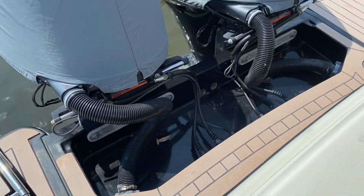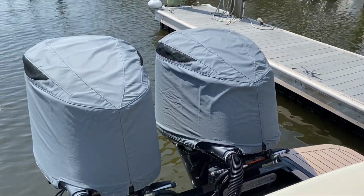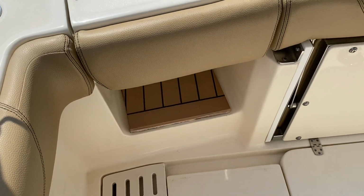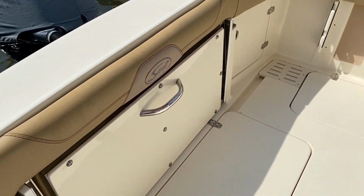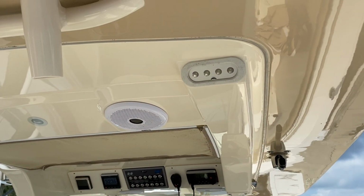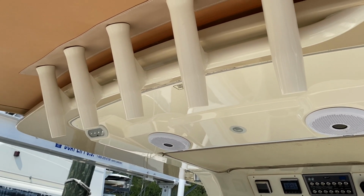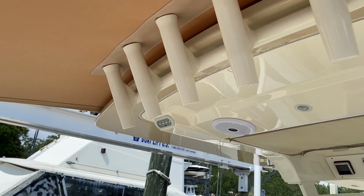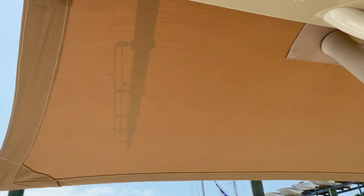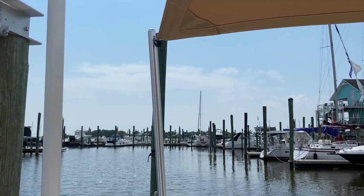Of course, swim platform. Again, the 300 Yamahas are covered. The cowlings are in great shape. No fading. So, built into the hardtop, you can see stereo speakers, aft-facing lights. You've got rocket launchers, but there's also a custom sunshade, which was new in 2019. As with the rest of the boat, everything's in excellent condition.